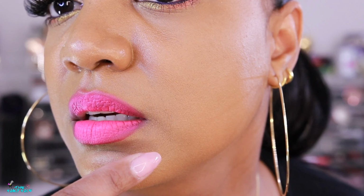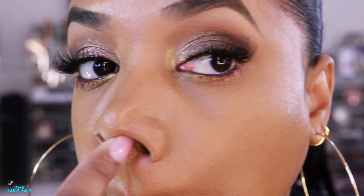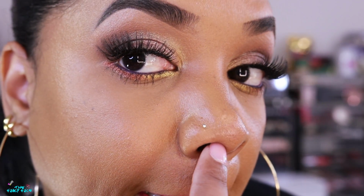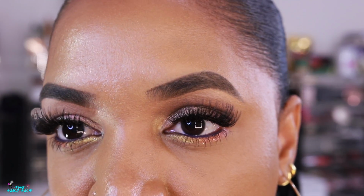Oh my god, hold up, I need to inspect this up close. So around my mouth, nothing in my smile lines. Look at this. Do you guys see here? Usually I'd have settled in somewhere here around my nose. No settling. I mean, I'm a little greasy, but no settling. It doesn't look cakey or anything.